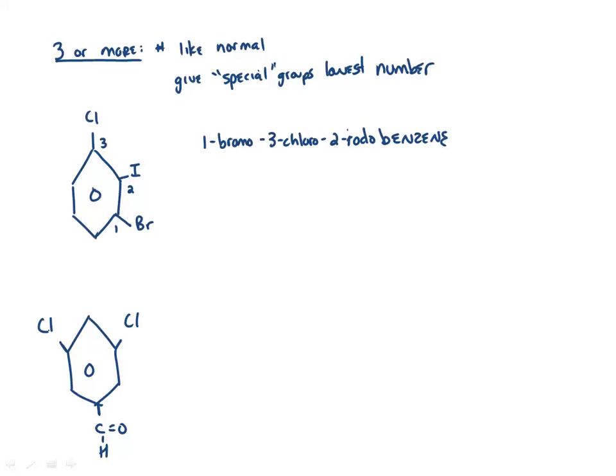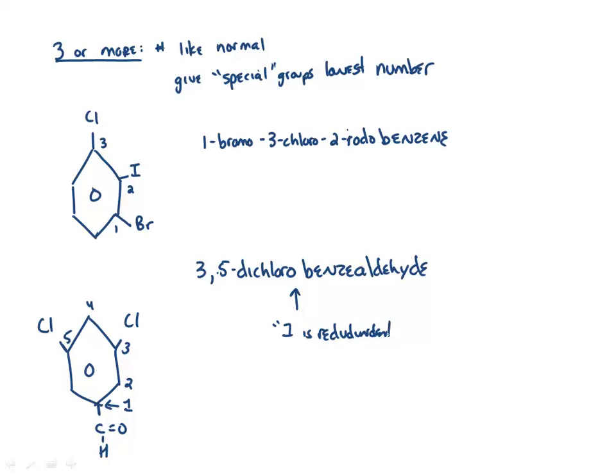What would I name this? Or actually, I suppose, where should I start numbering it? Yeah, since this is one of the special ones, that's got to be our 1. And then in this case, it doesn't matter. I made it nice and symmetrical which way we go. And so this is 3,5-dichlorobenzaldehyde. Now, why don't I need a 1 in there? So the 1 is redundant, because by automatically saying I have benzaldehyde, that automatically puts it at the number 1 position.